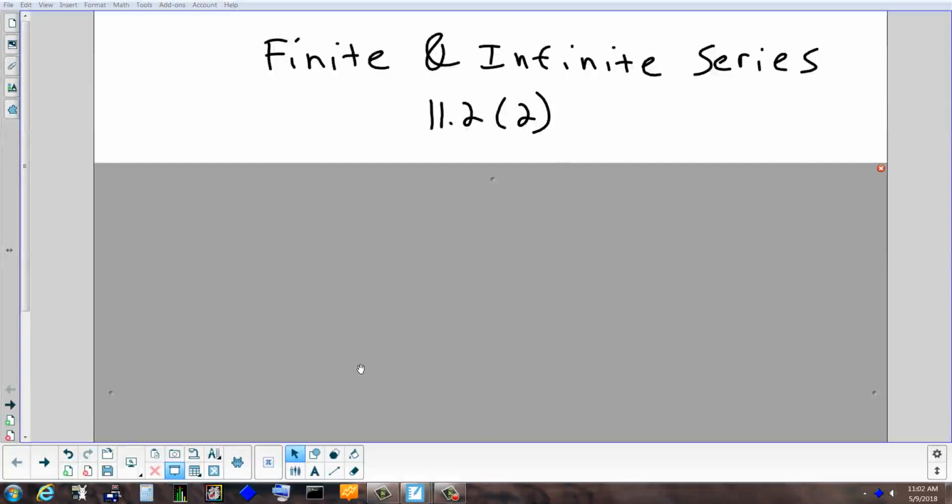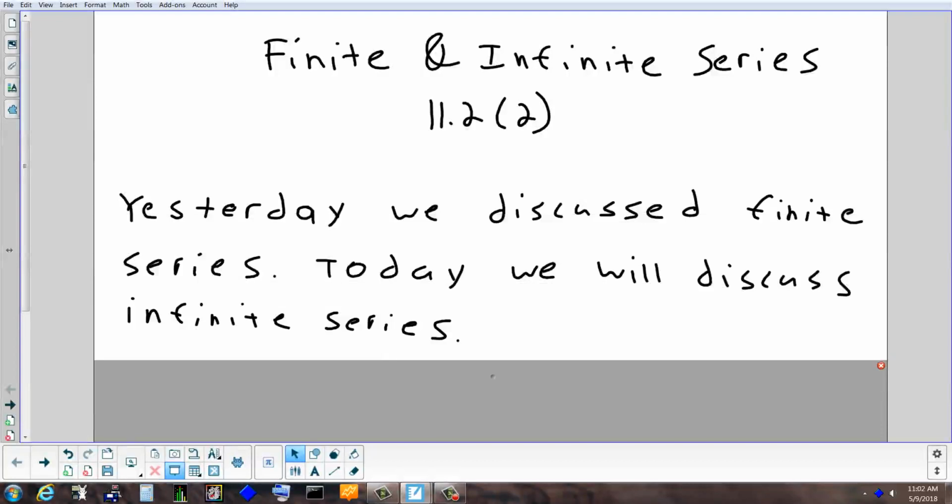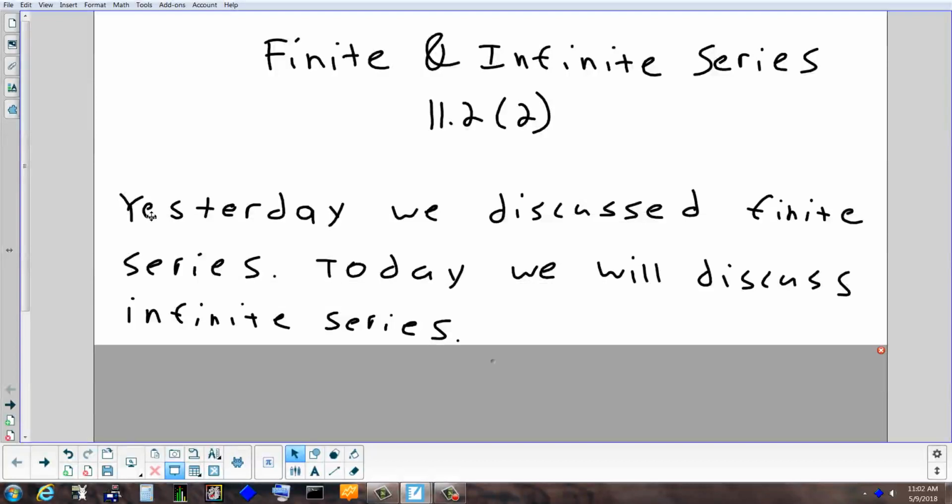Okay, so last part of section 11.2, we're still looking at a series, which means we're going to be adding up a bunch of numbers, but we're going to focus on an infinite series. So yesterday we talked about finite. What is the word finite? It ends. If I say you have a finite amount of time to take the test, finite means you have a certain amount of time, you don't have an unlimited amount of time. It's going to end at some point, your time. Okay? So finite has an end to it.